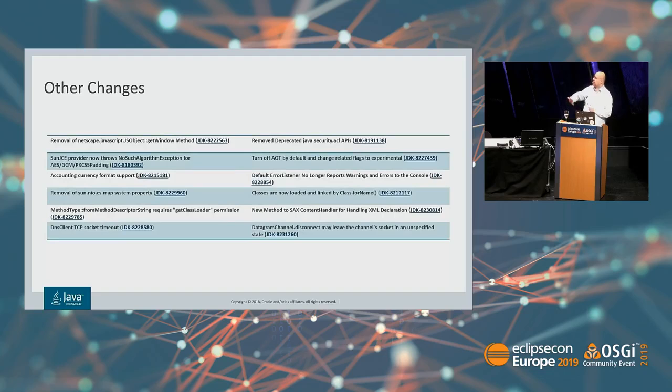And there is a whole host of other smaller changes coming in already. So there are, again, deprecations of APIs. There are removals of things. One change I would like to draw your attention to, though, is that somewhere here in the middle, classes are now loaded and linked by Class.forName. Since I know that people here like to play with class loaders, which is, I think, what the specification said already, but wasn't necessarily always the case. So that may be a good reason to try a JDK 14 early access build in your CI systems. And if we notice any regressions, let us know about it so we can fix them in time.